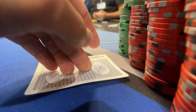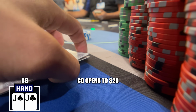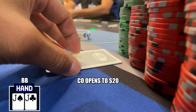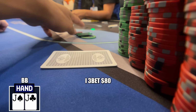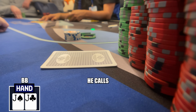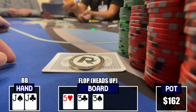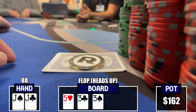Following that hand with pocket jacks in the big blind, there's a cutoff open to $20. Action folds to me, and for $15 more, calling is not going to be what we want to do. We put in a 3-bet, we size up to $80, and he makes the call. So going out of position to a flop of 5-3-3 rainbow. All things considered, really good flop for pocket jacks, and I put out a c-bet of $55.